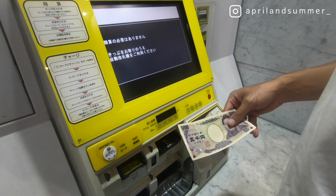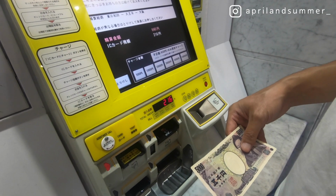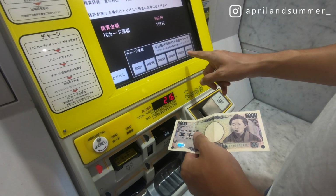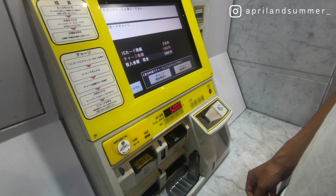Recharging your card is even easier. Just find a recharging machine at the station, touch the Suica or Pasmo logo button, select the amount, touch the receipt button if you want one, insert your cash, and take your newly charged card. There's an English language option available, so don't worry.